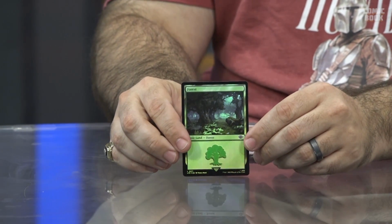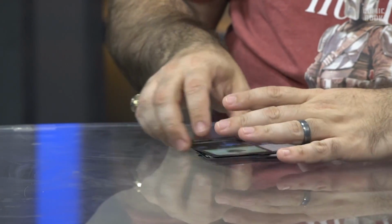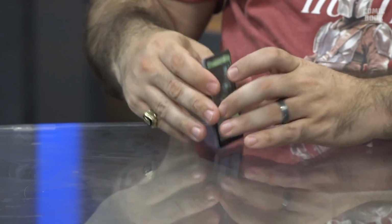That is a basic land card, but it's worth noting that they made the basic land cards look like landscapes from Middle Earth, so that they are something special. I believe some of them even show the Fellowship traveling across Middle Earth.